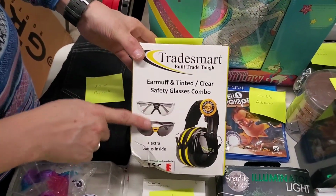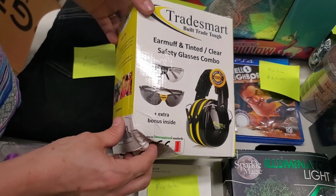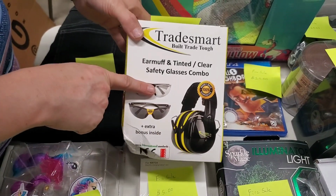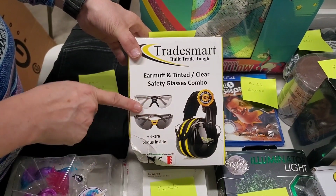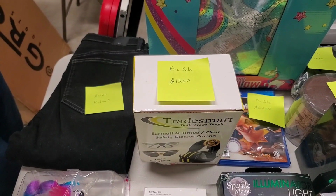Then we have this. We actually opened up the box and saw everything. There's absolutely nothing wrong. See the bottom of the box? That's why it was in my load, but nothing is broken at all. There's not even scratches on the headphones. So this is basically noise canceling headphones and some safety glasses. If you mow lawns or do construction or drywall or anything, it's a great thing.